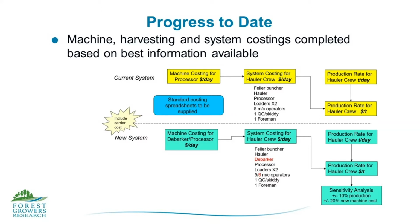We have also completed machine, harvesting, and system cost comparisons for each of the concepts based on the best information available. And of course, carried out sensitivity analyses, since for these new machine concepts, we have had to make educated estimates of likely capital costs and productivity rates.